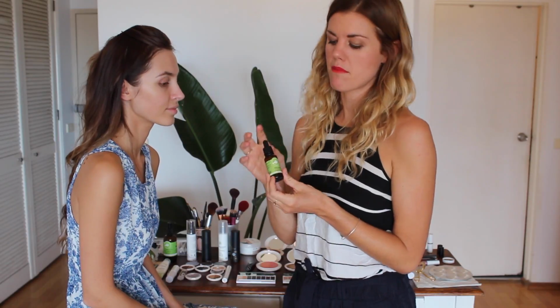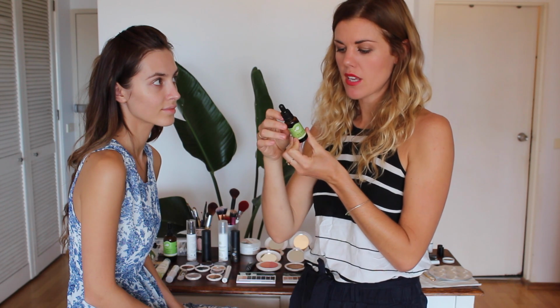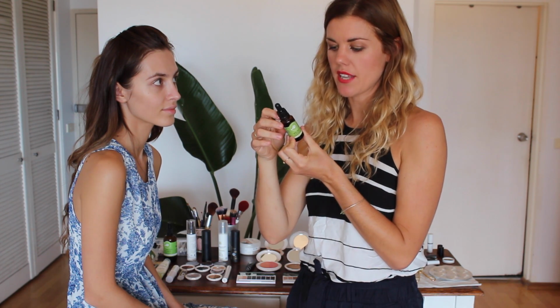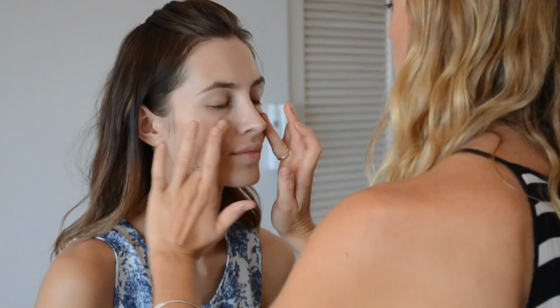Okay, now I'm just going to moisturise the skin. I'm actually going to use, it's called Skin Elixir, and it's a mixture of like rosehip oil, there's calendula, there's a whole list of really beautiful plant extracts that's made into a serum, and it's really good for moisturising the skin.